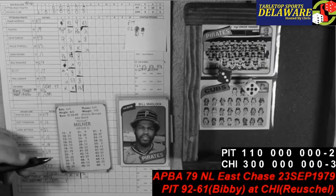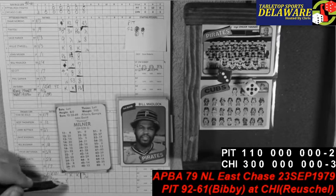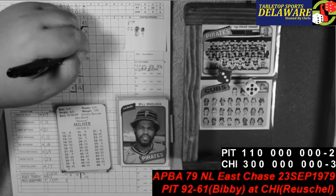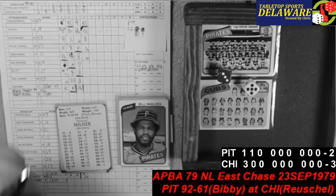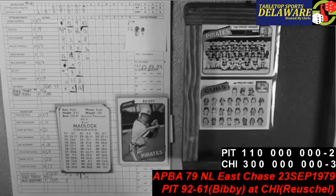14. Milner takes the 1-0, and it is in the dirt, so that is going to be 2 balls and no strikes. Nope, he is not a Z pitcher. That's going to be a walk. Takes the 3-0 in the dirt. Take your base. Madlock comes up to the plate, facing Willie Hernandez, bases loaded, 1 out. Top of the 8th, Chicago Cubs 3, Pittsburgh Pirates 2 at Wrigley, Sunday, September 23rd, 1979, in a game the Pirates won 6-0.